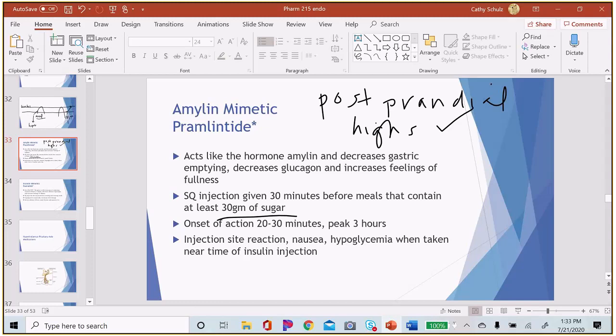So it takes about 20 to 30 minutes to work, and then it peaks at 3 hours. And so this is the time where we would have to worry about hypoglycemia. So they do have to eat enough to make this worth using, so they don't get hypoglycemia.